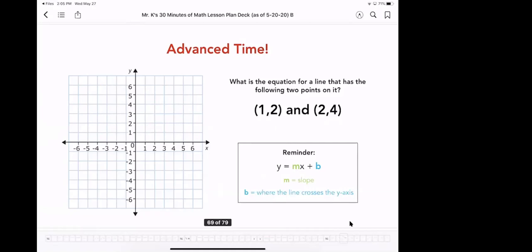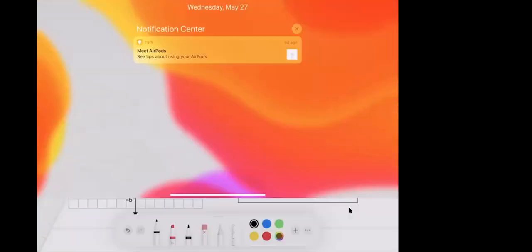Almost there. It seems to be giving us a little trouble, so let's stop the share and let's go ahead and try it one more time. Hold on one second, friends. And there we go. And let me just pull it up.